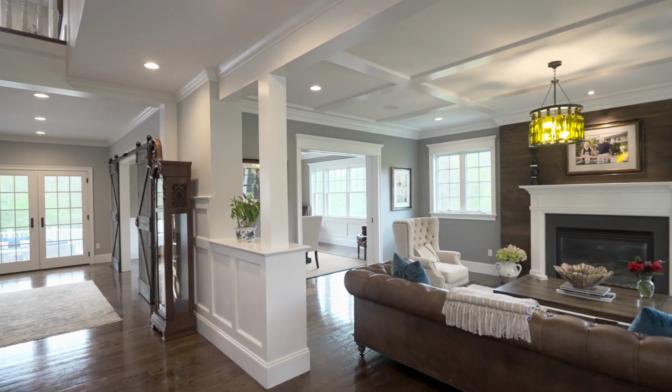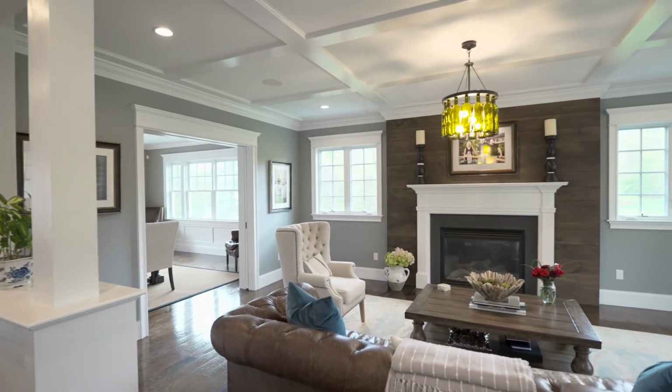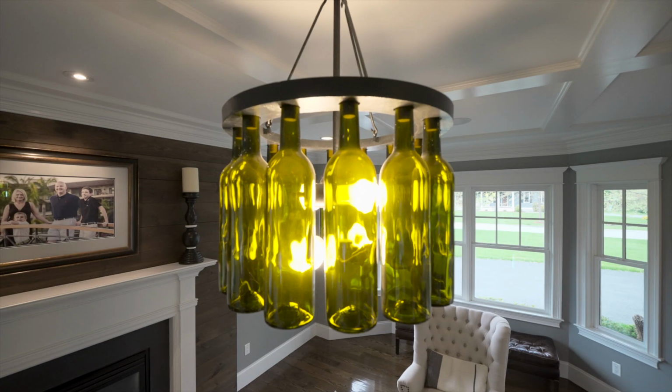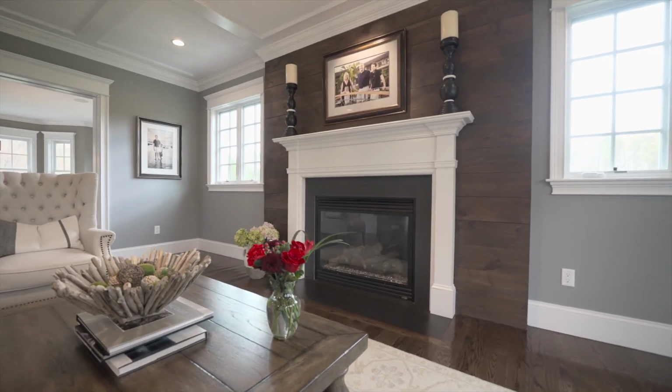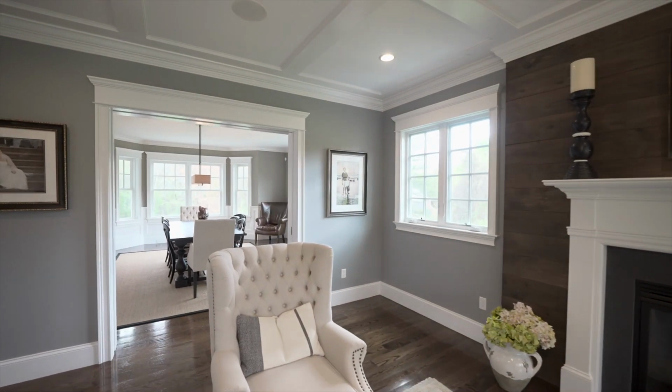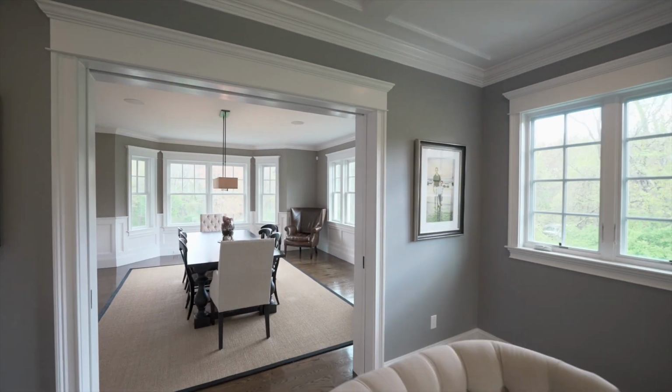Upon arrival, one is impressed by walls of glass, gleaming oak flooring, rich moldings, and coffered ceilings throughout. This home encompasses over 9,560 square feet of living on 3 levels.